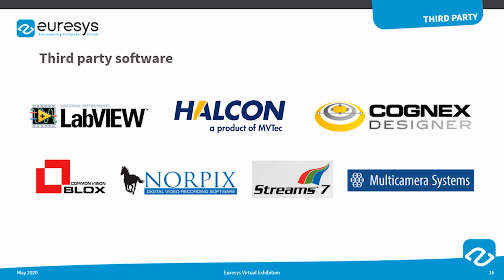The COAXLINK frame grabbers are supported by the following third-party software: Common Vision Blocks from Stemmer Imaging, LabVIEW, Halcon, Cognex Designer, StreamPix from Norpix, Streams 7, as well as multi-camera systems.